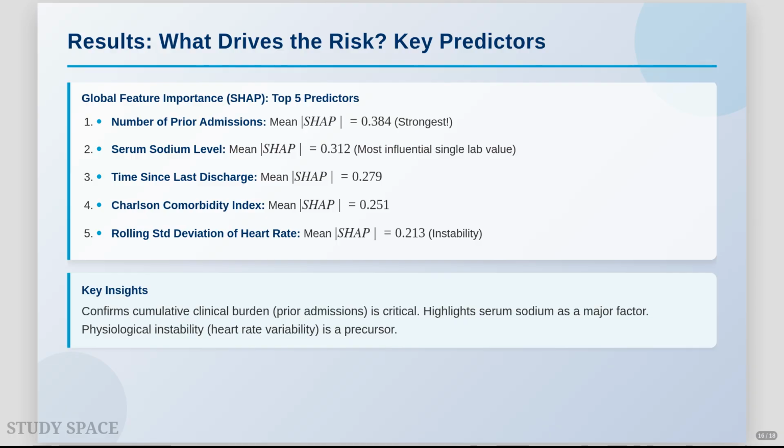Number 3. Time since last discharge. Being discharged recently naturally increases risk. Number 4. The Charlson Comorbidity Index, reflecting the overall burden of chronic illness. And number 5. The rolling standard deviation of heart rate in the days before discharge. This captures physiological instability. If your heart rate is bouncing around wildly, it's a red flag. These findings paint a picture of readmission risk as a combination of accumulated problems and recent instability.